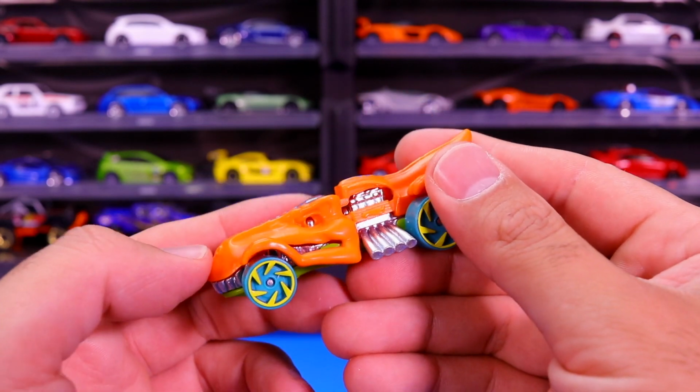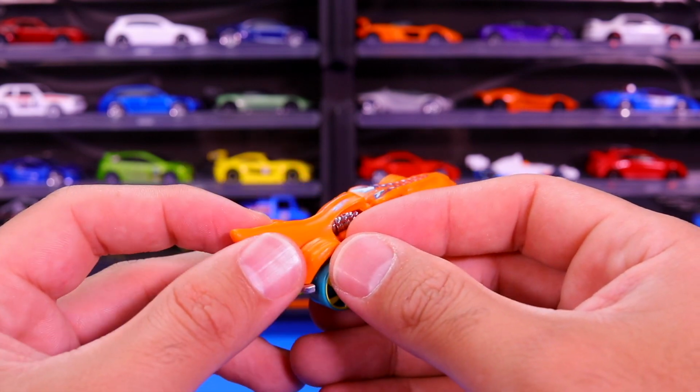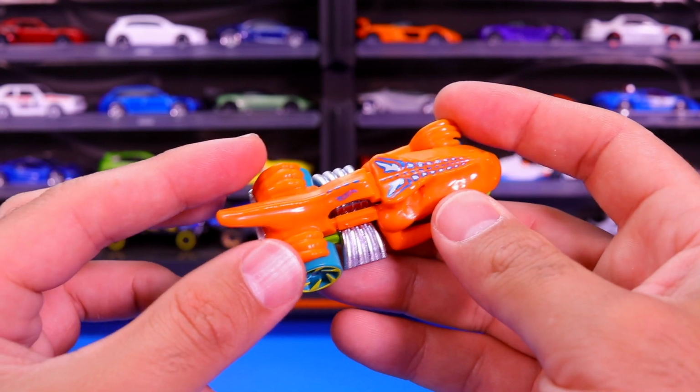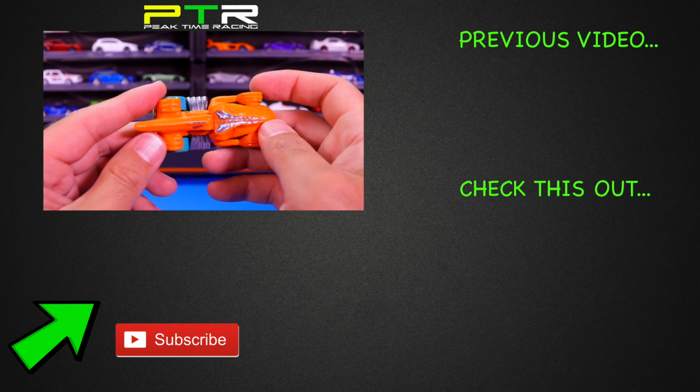And you can see the little eyes that just poke right through. The chrome engine on there. The big tail that comes out, and it's got kind of like the paws and stuff that it has right here. Hot Wheels logo located right on the top right there, which is a nice little touch.